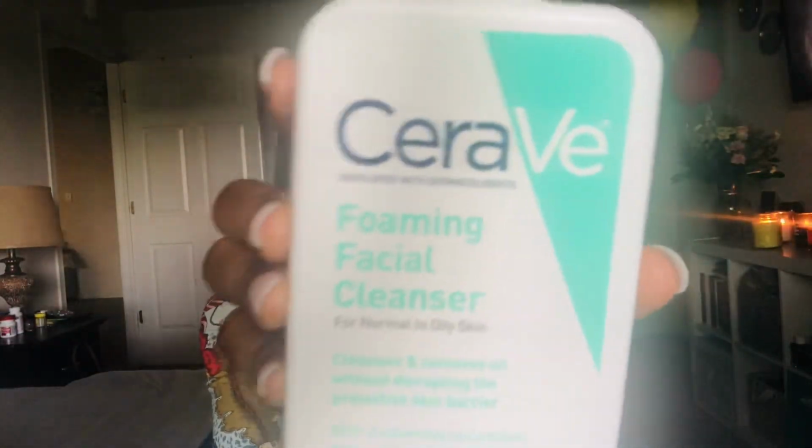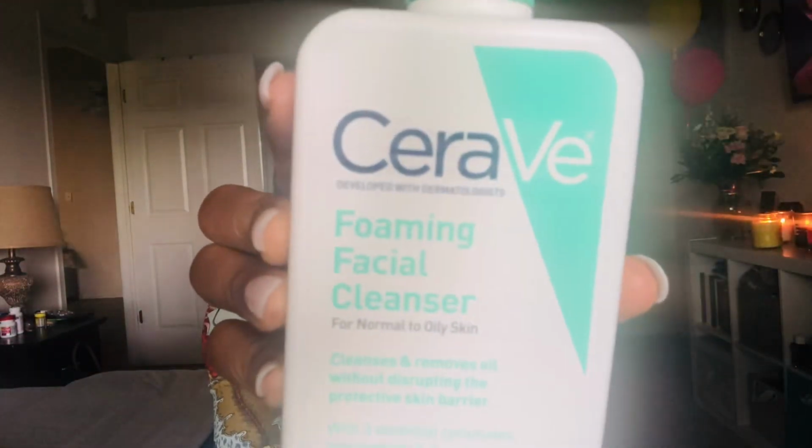So the first thing that I use, which I still showed in my old video, is my CeraVe face wash. We all know CeraVe is a line of natural products. This face wash is particularly for acne prone skin and it's for oily face as well. I have a very oily face. My T-zone is always really, really oily. So that's what this foaming facial wash is for.